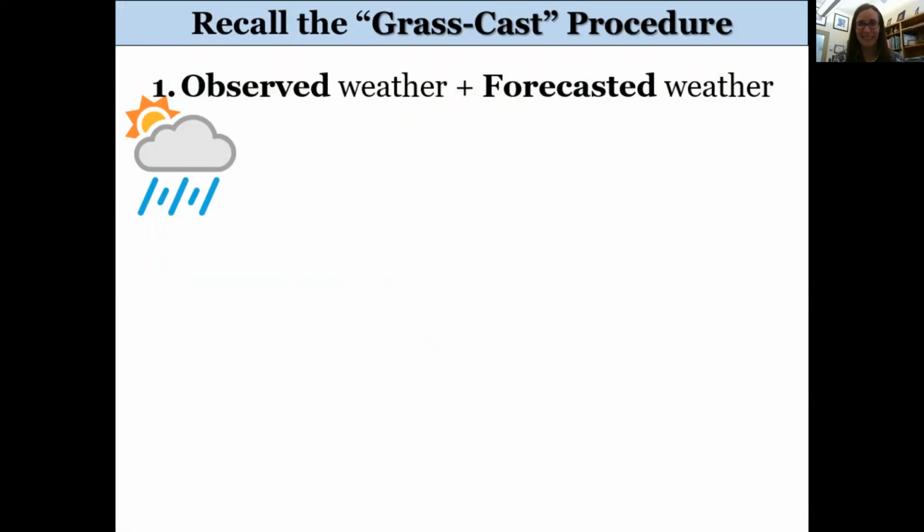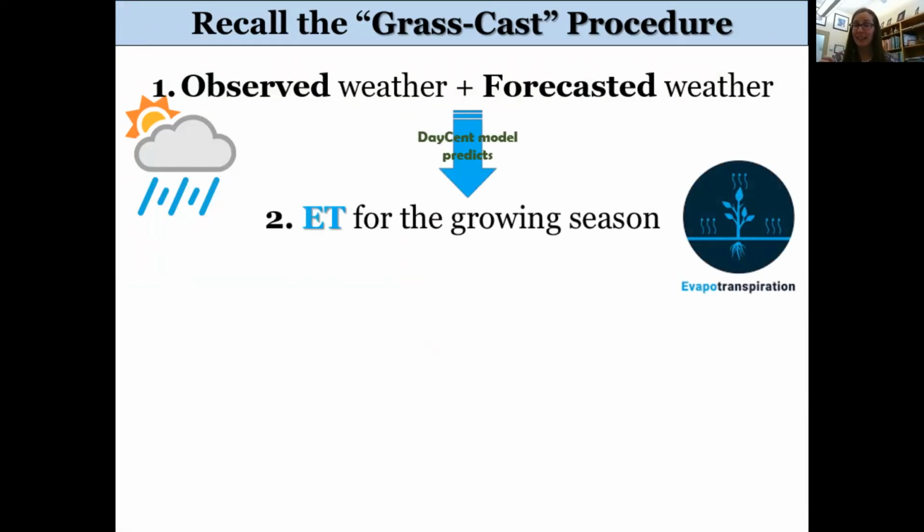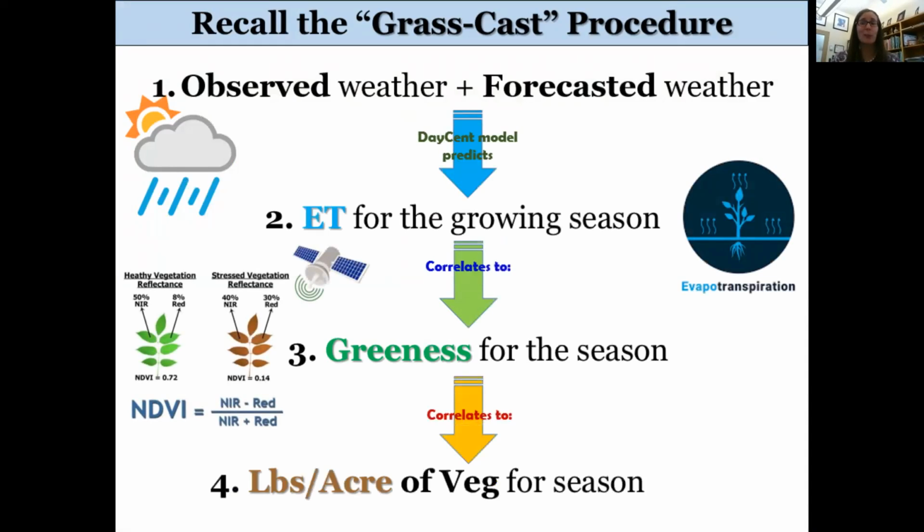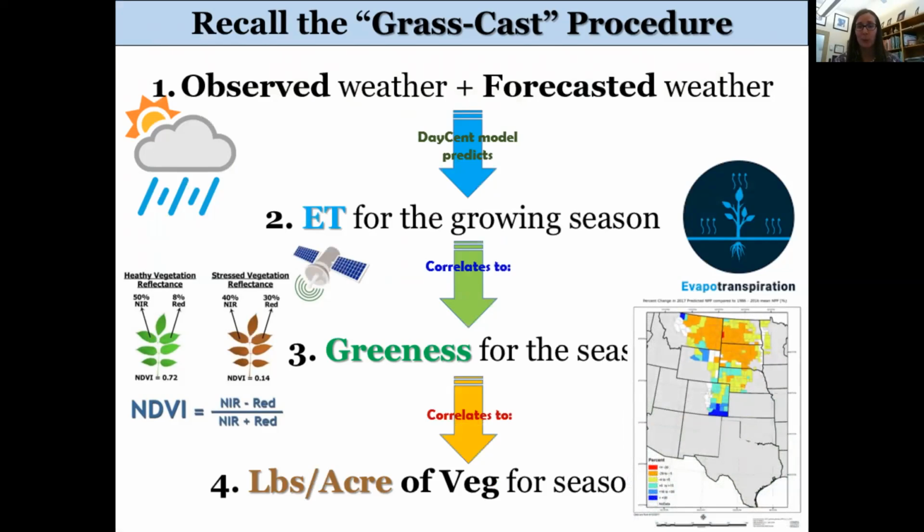Well, by now this should make sense to you. We're going to gather the observed weather data up to that date. We're going to fill in the rest of the season with forecasted weather information. We're going to stick that into the DayCent model, which is going to tell us how much ET is going to occur in each county over the entire growing season. We will run that through our statistical relationship and use it to predict how the greenness index, again, how vigorously the grass is growing or expected to grow. And lastly, we'll translate that to the thing we actually care about, pounds per acre of forage, and that will give us our GrassCast map.